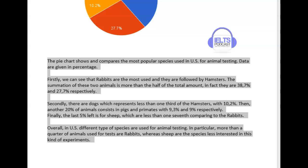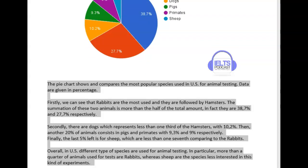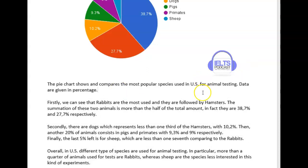So let's take a look at what you wrote here. Like I said, you were 145 words. So I would have liked to have seen more, but let's see what you actually did here. The pie chart shows and compares the most popular species used in the U.S. for animal testing. Data are given in percentages. Okay, fine. Firstly, we can see that rabbits are the most used, and they are followed by hamsters. The summation of these two animals is more than half of the total amount. I wouldn't have said that; in fact, I would have said specifically they are 38.7 and 27.7 respectively.